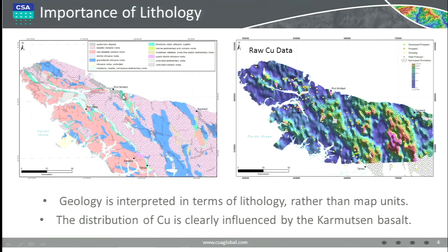So the way we've approached it, one is to look at a geology map in a slightly different aspect. From a geochemical point of view, what's important is to look at lithology. So this is an unusual geology map of northern Vancouver Island where we've identified different lithological units that will have different background geochemical signatures. And here's the raw copper data on your right-hand side. The stippled area is the distribution of the Karmutsen Formation, and that's going to be retained on a lot of these diagrams I'm going to show.